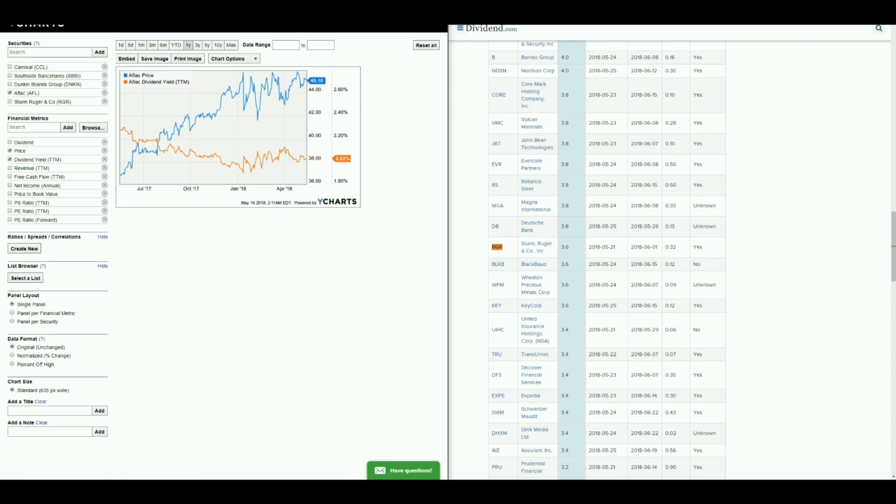Right now, the dividend yield is at about 2%, whereas in the past, it has been trading at 2.25. Back in 2016, it looks like you could get the stock at nearly a 3% dividend yield. And then we have the last stock here, price over the yield.